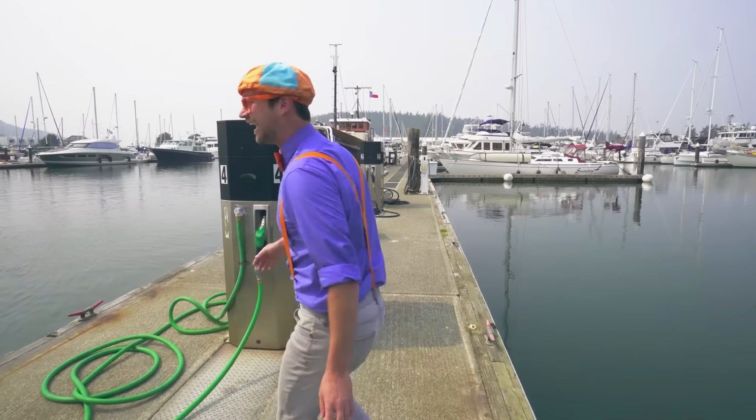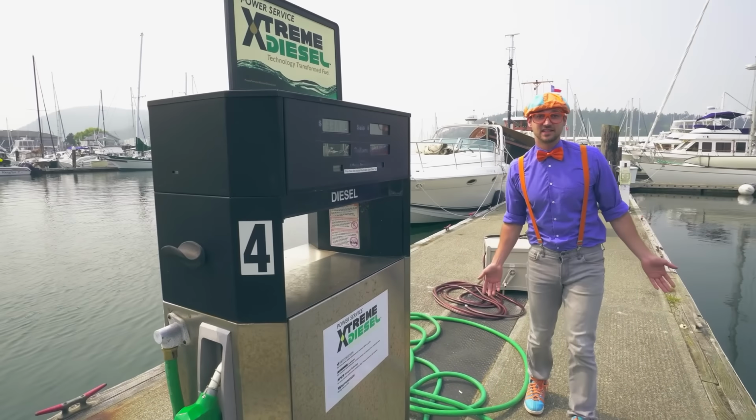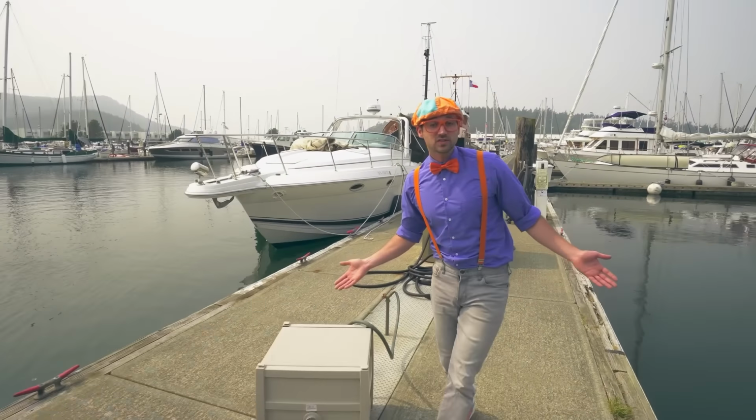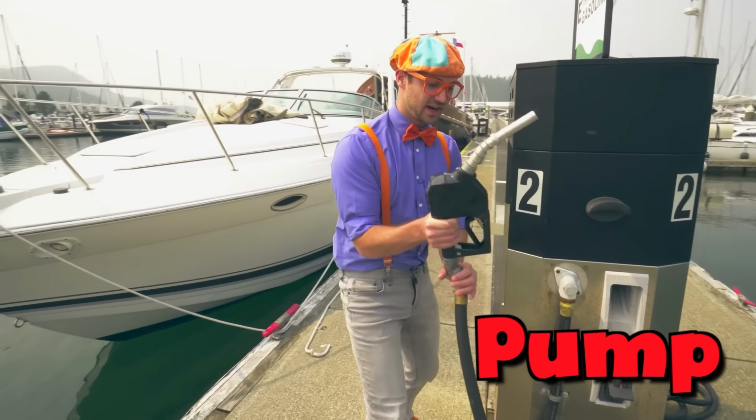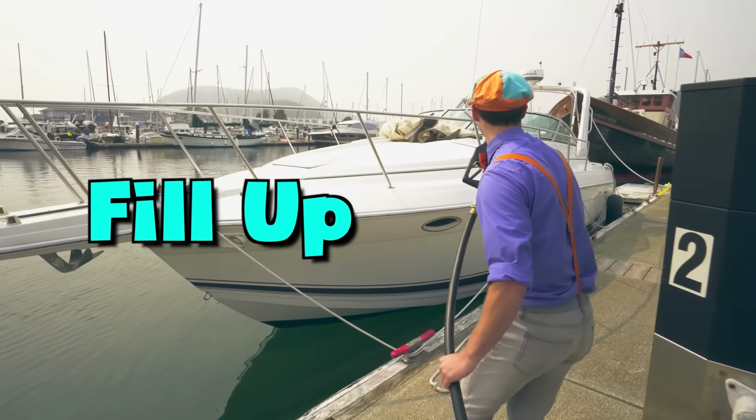Woo! A fuel pump? That's gas. And this is Diesel. Interesting. Hey, I have something to show you. Come here. Just like how cars need gas and diesel to run on land, boats also need gas or diesel. And this boat right here needs gas. So, let's take this pump right over here and let's go fill it up.